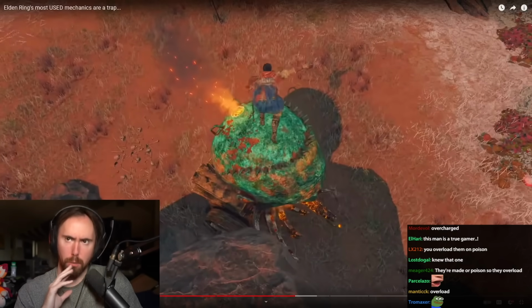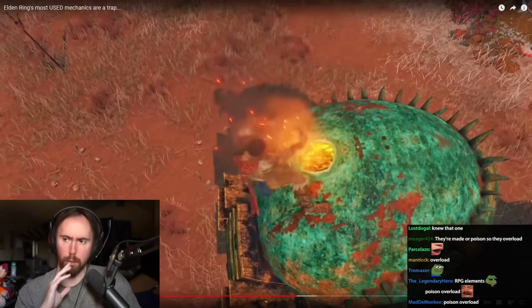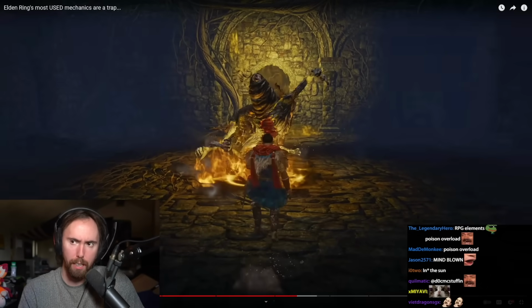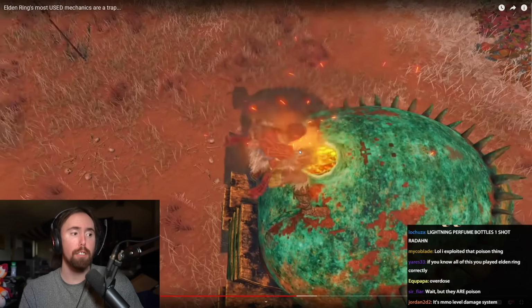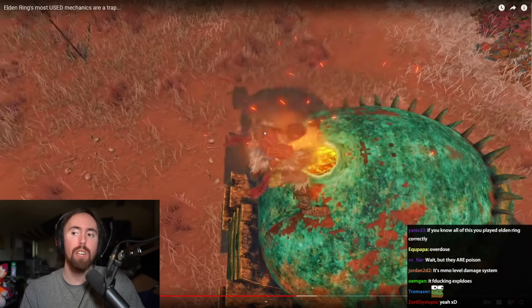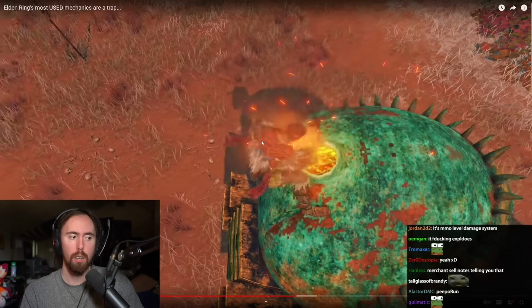Oh, I did know this one. Chariots can be executed Sekiro style. Yep, I knew this one. Everyone knows that. But hey, real quick, if you do this, run the fuck away from it, because if you don't, it blows up and it will kill you.